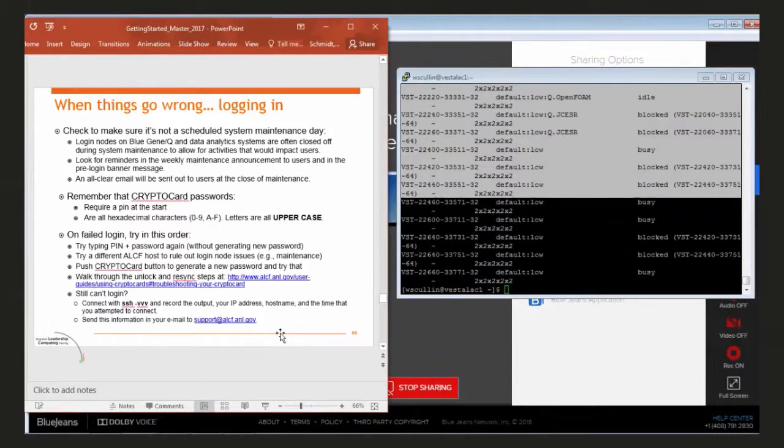Crypto card passwords. So with these things, remember that there's a PIN required at the start, and that everything is all uppercase. So if you're having trouble logging in, try PIN plus password again. Try logging into a different login node. Try generating a new password, but you don't want to do too many of those in a row. At 10 of them, you get locked out.